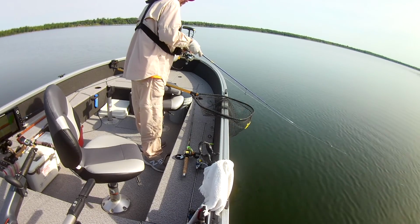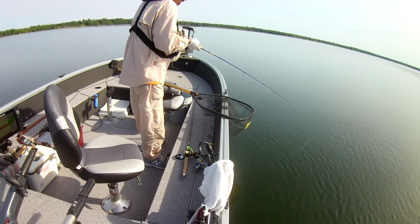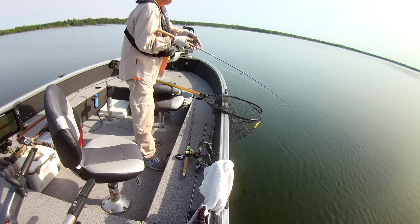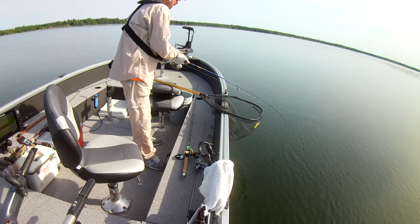I got a 20-pound braid line here with a 12-pound fluorocarbon leader on the end of it. Weightless Senko, no weight, just a plain hook and a Senko. Texas rigged.